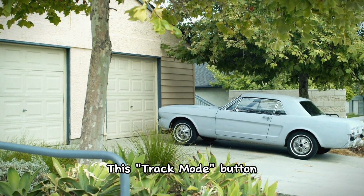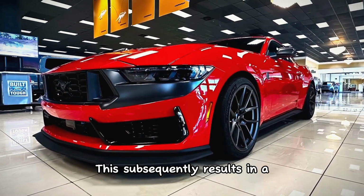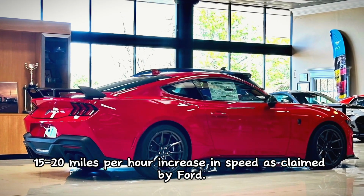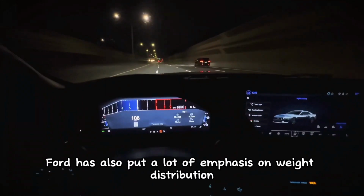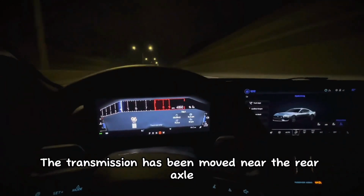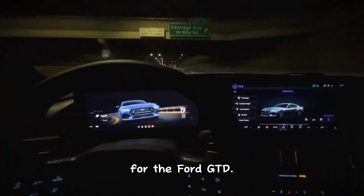This track mode button can lower the ride height by around 1.5 inches, allowing the GTD to generate more downforce and grip. This subsequently results in a 15-20 mph increase in speed, as claimed by Ford. Similar adjustments can be made to the front flaps and the rear wing to fit your preferences. Ford has also put a lot of emphasis on weight distribution and weight saving. The transmission has been moved near the rear axle to achieve the former. The result is a 50-50 weight distribution for the Ford Mustang GTD.